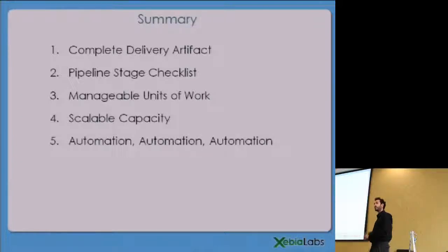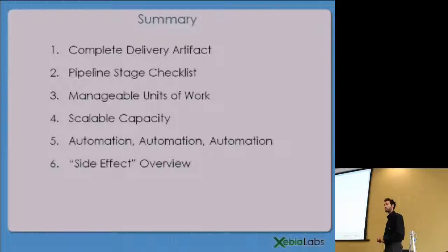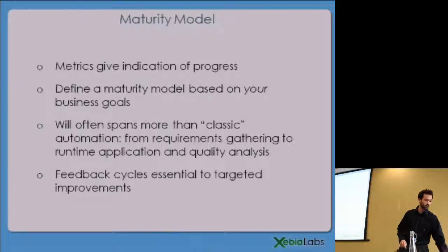We should have a look at our degree of automation in our pipeline and figure out what the impact is on our capacity. Try to keep a side effect overview, so that the data points we want to keep track of we can see easily without having to reverse engineer them. We want to figure out how to integrate release control, so that we don't get into huge arguments with our release management team, and make them happy and comfortable that we have the right level of control. And we want to look at improvement metrics or general metrics for our pipelines, so that we know where we are now, where we're going, and how well we're doing.